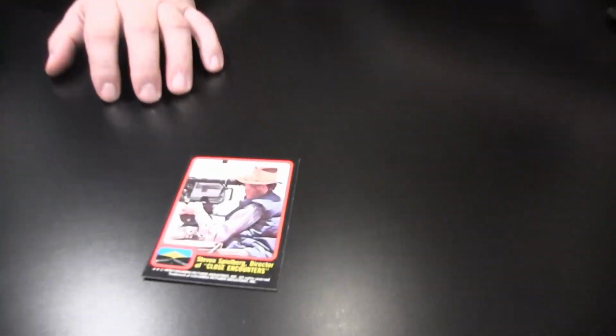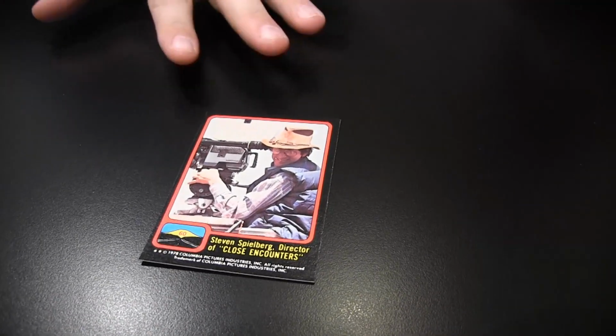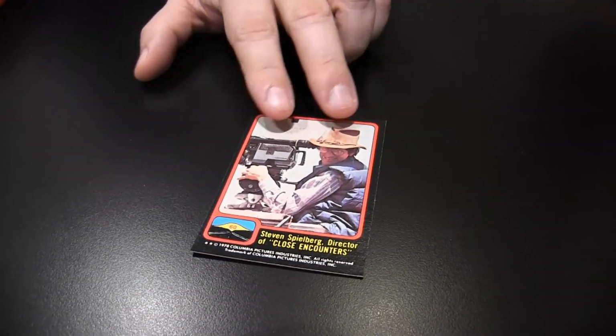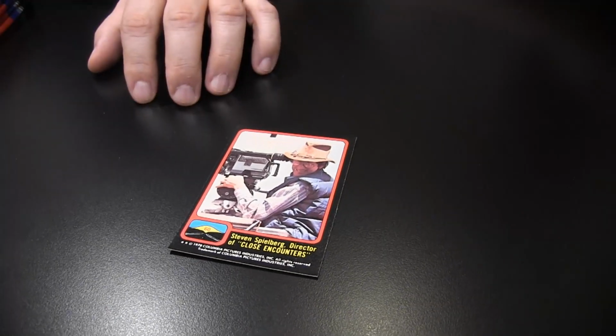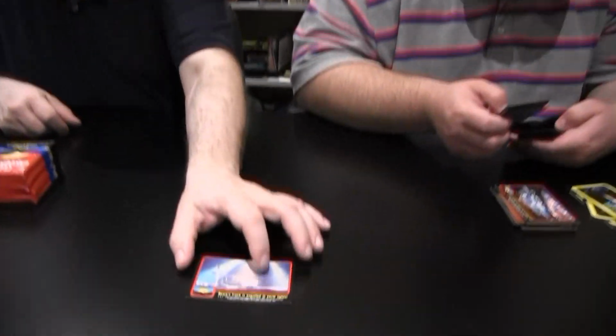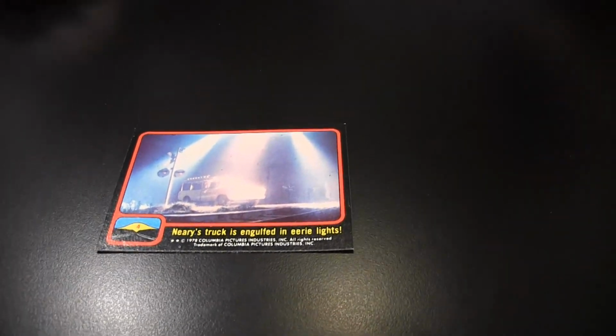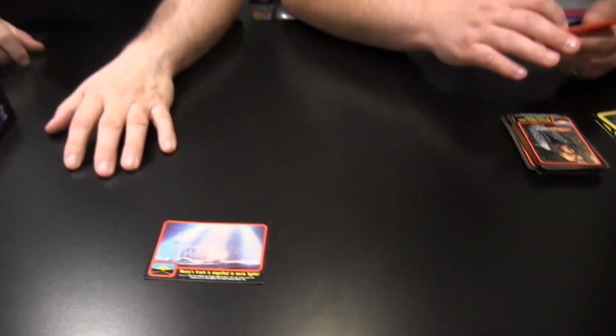There's a picture of the man himself, Steven Spielberg. A lot of these cards that have his movies, there's usually at least one card that has him in it. The E.T. set I believe had him in it, and the Raiders set might have had him in it. And here is another iconic scene in the movie where Richard Dreyfuss's character Roy, an electrician, has his first encounter as he's stopped at railroad tracks. The railroad tracks start activating, but there's no train coming. It's the ship that activates it. The ship has the power to activate electronics and stuff.